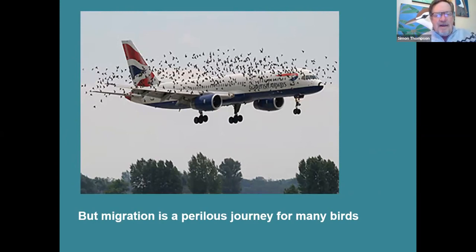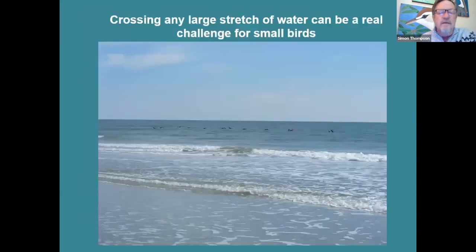Migration is perilous. We know that. I actually watched a plane, not this plane, I watched a plane hit a black kite when it was circling on an airport once in Africa. And you'd think that the kite would see this gigantic piece of metal hurtling towards it, but I guess it didn't. And it got hit and obviously it was killed. But of course we know that planes hit birds often with not good consequences.